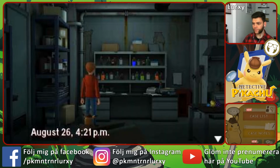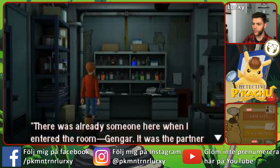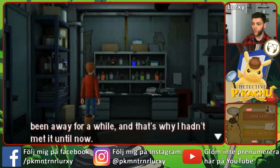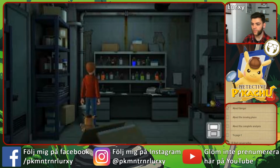About Gengar. August 26th. There was already someone here when I entered the room. Gengar. It was the partner of one of the old staff members. It was apparently been living here alone since the laboratory was closed. It seems to have been away for a while, and that's why I hadn't met it until now. Gengar can't be seen by the surveillance cameras, so it can enter and exit PCL freely.